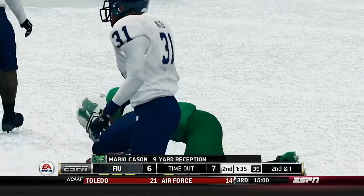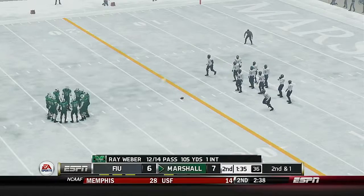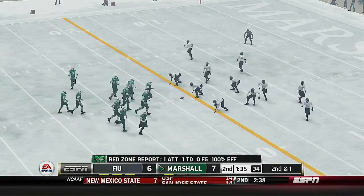And he's hit immediately. Marshall's going to have to use their second time out of the half. It's second down now, and they're just a few feet away from that first down marker.